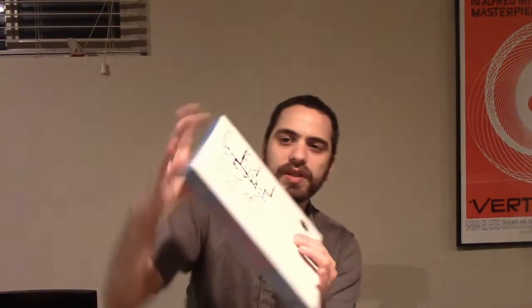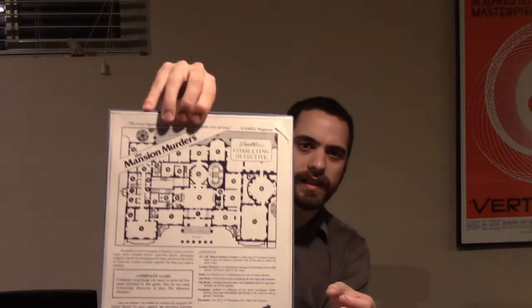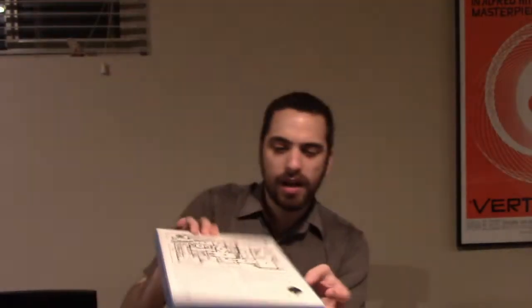I know that they are planning to do reprints of the original game's expansions for the new edition. I did already play through the Mansion Murders, and that is equally good, if not better. It's mostly set in a large estate, as you could see on the back of the box there. I don't know if that one specifically is going to be reprinted, but there are used copies available on the market.